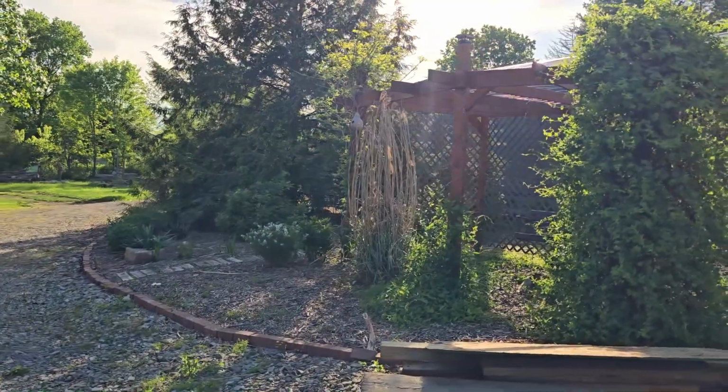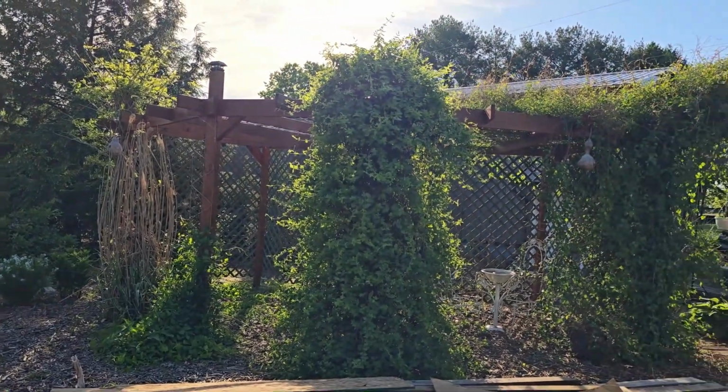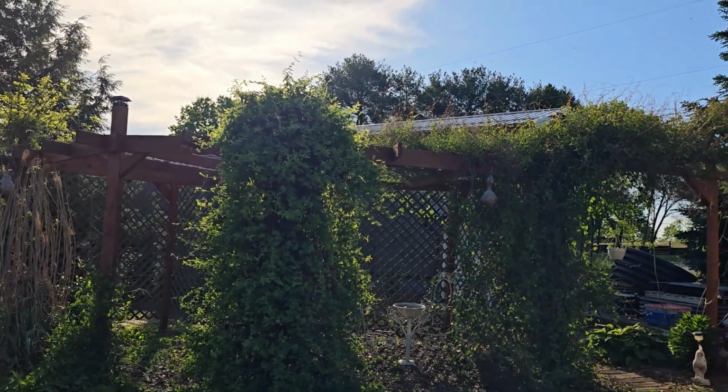Before we head down to the pond and then finish up at the greenhouse, we'll pop up here to the pergola garden. Now these plants up here just aren't waiting for me. I haven't been able to get in here and mulch yet, and I haven't even been able to get in here and prune back the perennials and the vines off of the pergola here.